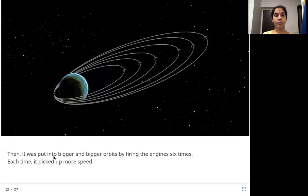Then it was put into bigger and bigger orbits by firing the engine 6 times. Each time it picked up more speed. So you can see here 6 paths or orbits, 1, 2, 3, 4, 5, 6. So Mangalyaan first went around this first path. So Earth's gravity put Mangalyaan into this small path first.